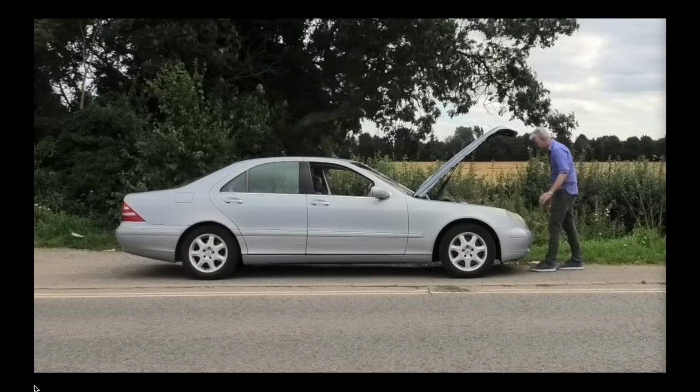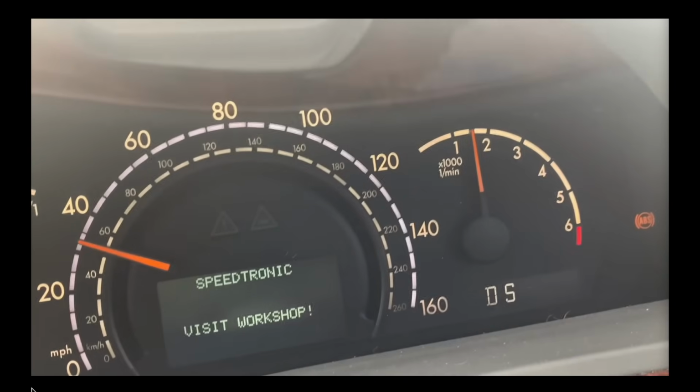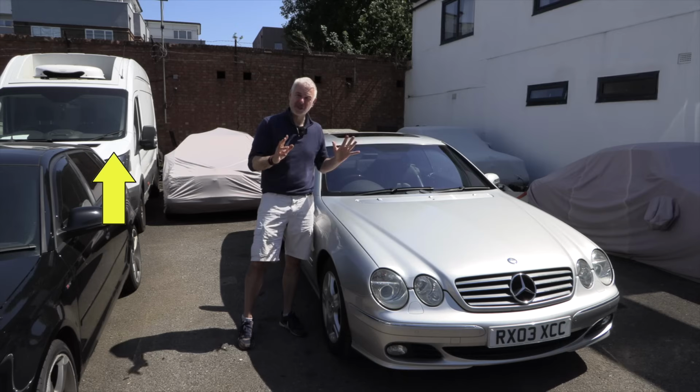Do have a look at what happened when I got my W220. I also took that to Merc for a checkup and fixed quite a few things with it.